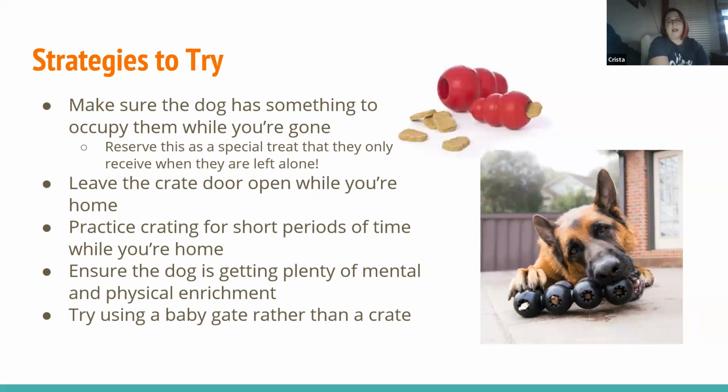And utilizing the crate for that can also help decrease that association between crate time equals you leaving for a long stretch of time, because it could just be a break. The other good thing that you can do is to leave that crate door open so that they can go in and out of it on their own and start to see it more as their space and as a safe space rather than a punishment. Because a lot of times if they love to be with us, taking away us is a punishment in a way. So if we give them more positive associations with the crate and allow them to see it as their space, that's definitely going to help as well.